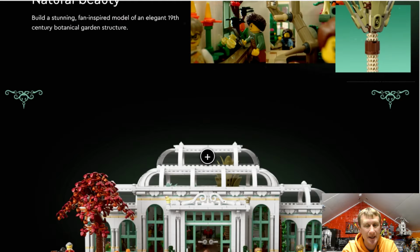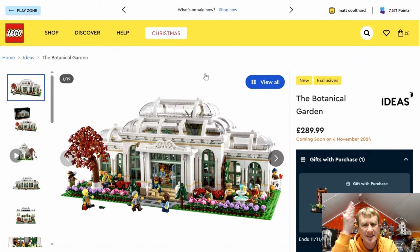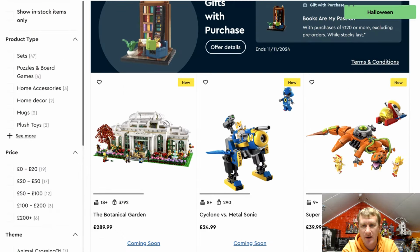Now, I thought this was actually bigger than what it makes out to be. It's going to be a good looking thing, so it could scale quite nicely with a few different bits and pieces. If you're a fan of this one or the X-Men mansion, then obviously please let me know. But keeping this video short and sweet, let's just have a very, very quick look.